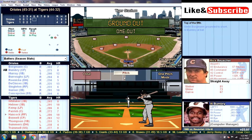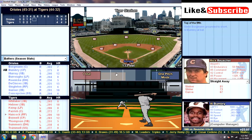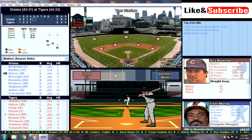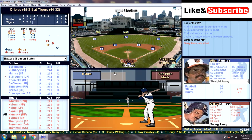Reuschel has been efficient, no walks, sitting at 57 pitches. Al Bunbury grounds it to Trammell at short. That's going to be 2 down. And number 3 hitter and first baseman Eddie Murray's going to strike out. So that's the second strikeout for Reuschel. And we head to the bottom of the 5th. Up by 3, 4-1. Gary Hancock leading off.